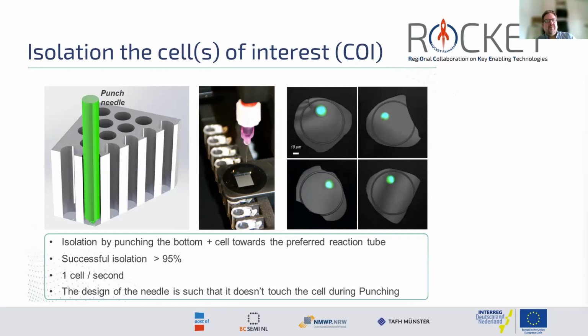This puncture transfers the bottom of the tube, which is also made from glass, into the PCR tube. It is inert, it will not interfere with the PCR reaction. And this is the chance then to transfer the cell of interest into a PCR tube. And then you also have a good control by microscopy. We will see pictures of that. And it can be rather fast.